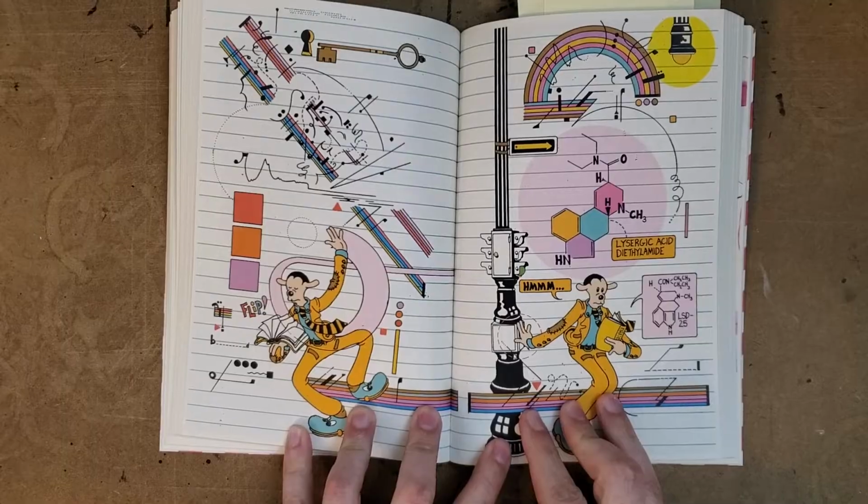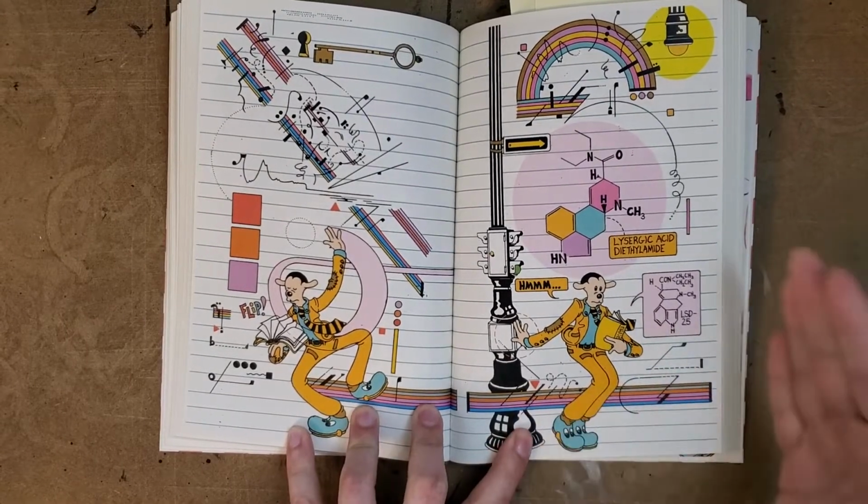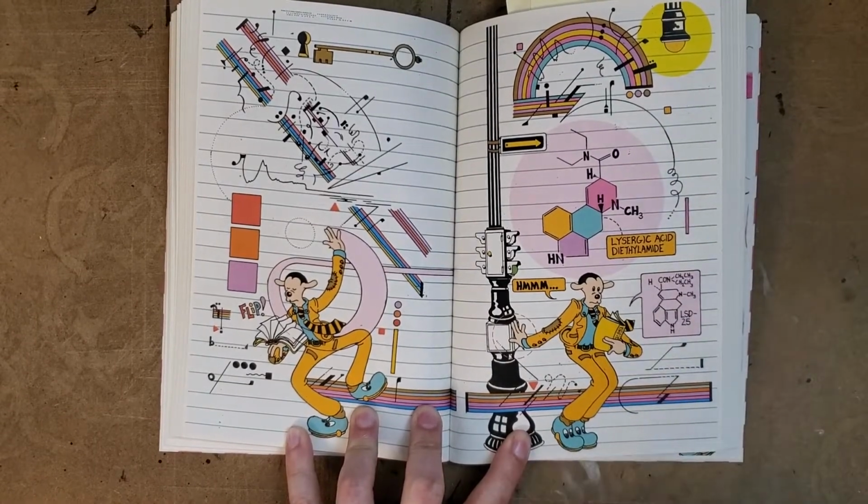Some really just visually interesting page layouts in these as well. Here you see the page layout syncs up with the content where he's flipping through his own notebook, and so you've got this notebook paper in the back.